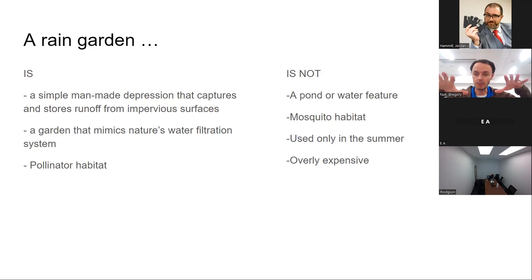And this is also a pollinator habitat. It's not a pond or a water feature. You're not going to throw goldfish into this thing. The goal is to collect the water and have it slowly seep back into the earth. It's not a mosquito habitat.